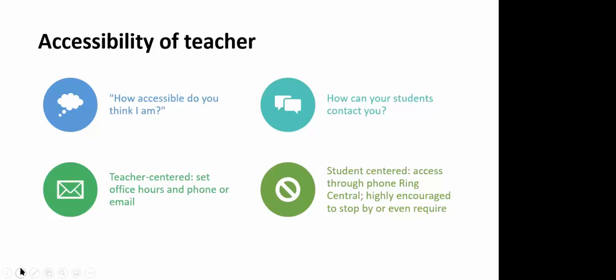On one side of the spectrum or continuum, the teacher-centered, if you only list your office hours and office phone number, students may find you unapproachable or inaccessible just by the words on that page. If you are interested in incorporating learner-centered elements into your syllabus, then you would need to do more. You should not only list your office hours and office phone number, but dare I say it, your cell or mobile phone number.